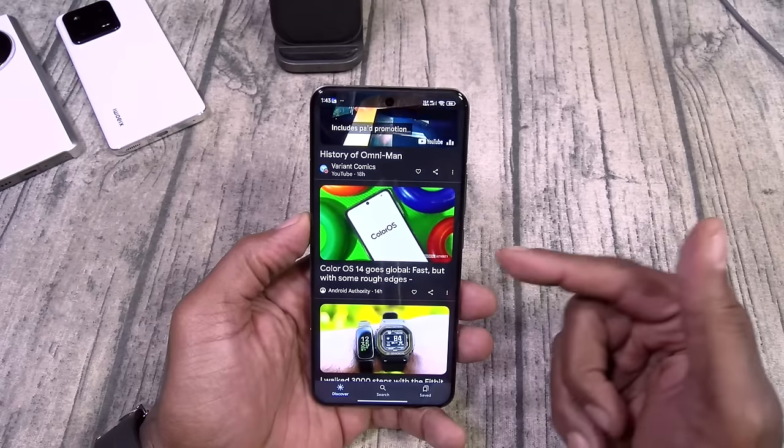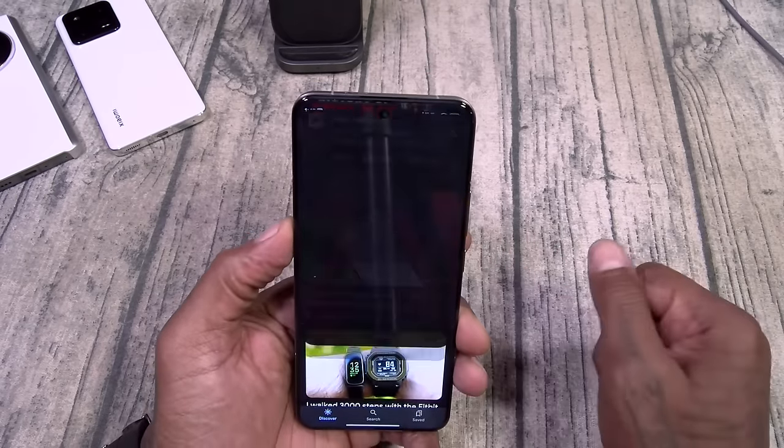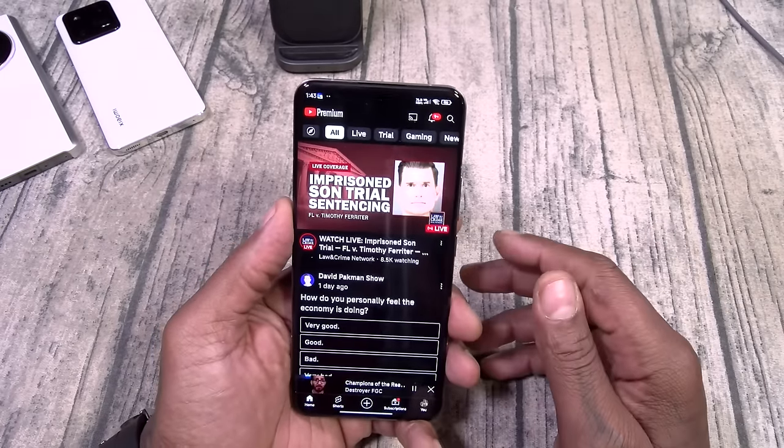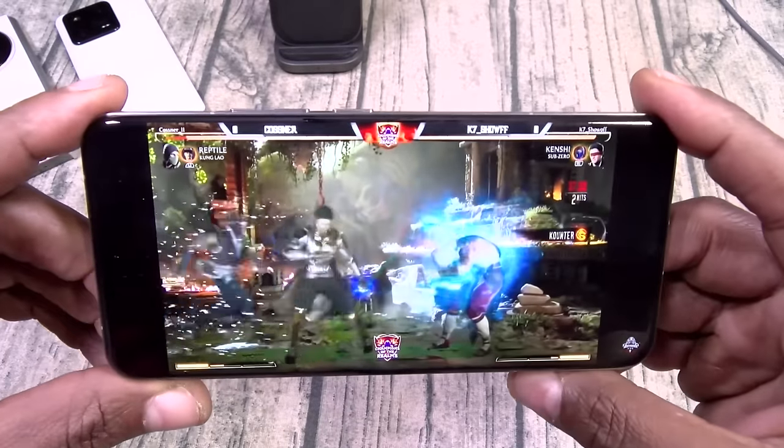Okay, let's see. ColorOS 14 global, fast with some rough edges. Okay, look, I just got an alert. Let's see. Champions of the Realms week four was the craziest week so far. Let's see what's going down. I know I said it about week three, but this week tops it.